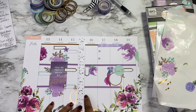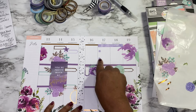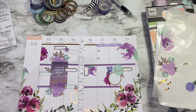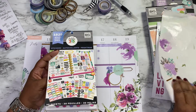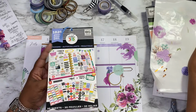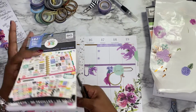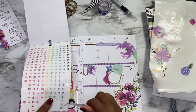But I'm kind of missing something right here. And I'm not sure if I have any more of these asterisks. If I do, I'll come here and put those there. As my go-to book, I will go right here and grab some asterisks. They are a little different than these, but I'm going to use them anyway. They're a little smaller, so I'm going to go ahead and put a few of these down.